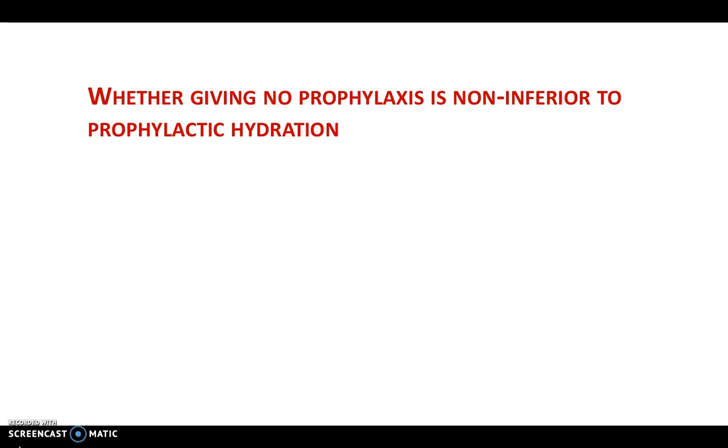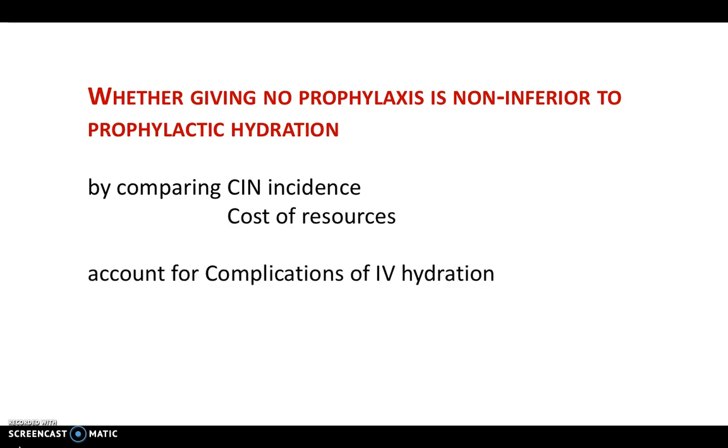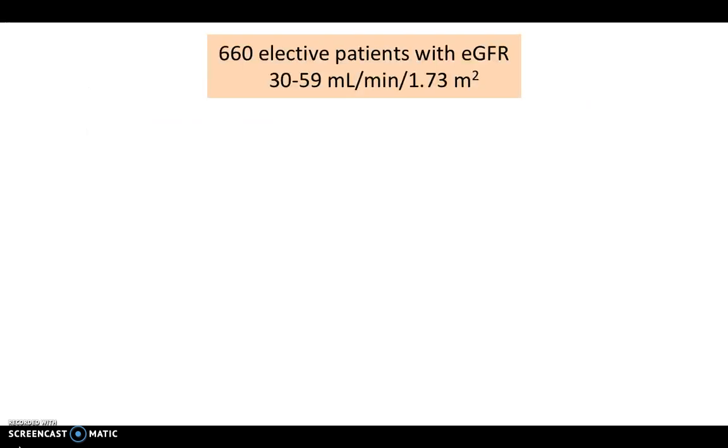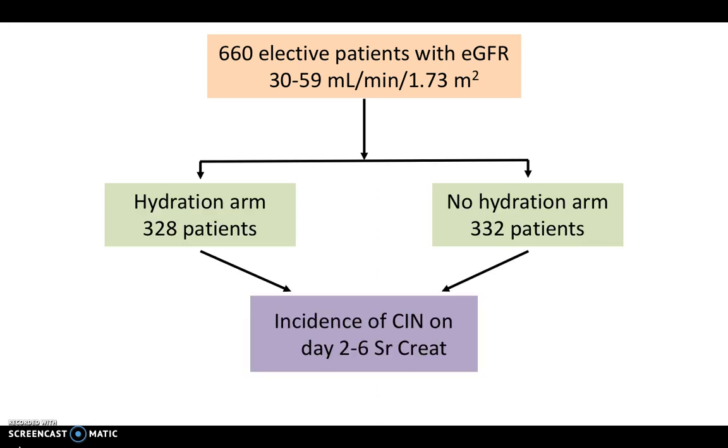To answer that question, they gave no prophylaxis in about half the patients and compared them with another half of the patients who received hydration as prophylaxis. And they compared the incidence of CIN in these two groups of patients, besides also looking at the cost of resources involved and accounting for complications of IV hydration which may have happened. The trial included around 660 patients, and these were patients with either IV or intra-arterial contrast injection. And importantly, these were patients with borderline renal function, so the eGFR was between 30 to 60. Around half the patients received IV hydration, whereas the other half received no hydration. And then the trial looked at the incidence of CIN, which was defined as a 0.5 milligram increase in the serum creatinine value over baseline, taken on day 2 to day 6.